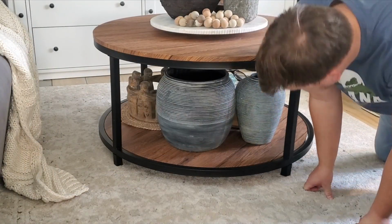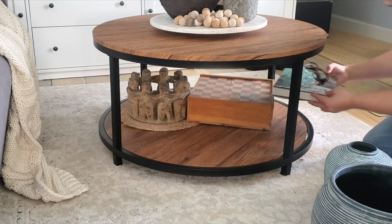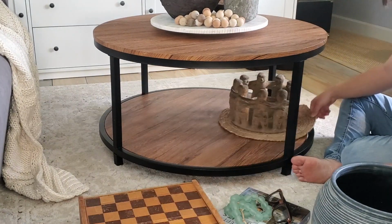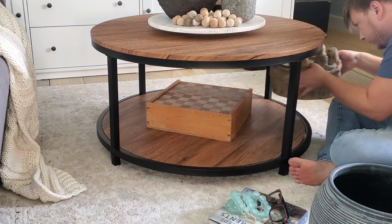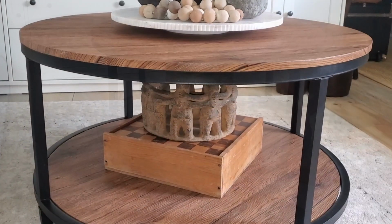The next thing I wanted to address was the under part of the table here. I just wanted to give it a more clean look, so I removed most of what was under there, and I just put the checkerboard back because I thought it went more with the fall vibe with the colors, and then this rusted antique piece I found on top of the checkerboard game.